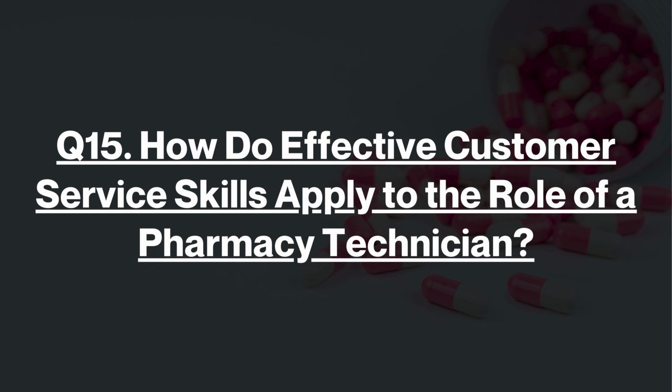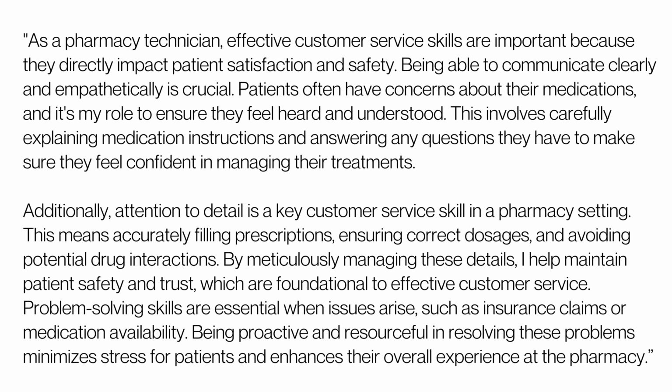Question number 15. How do effective customer service skills apply to the role of a pharmacy technician? As a pharmacy technician, effective customer service skills are important because they directly impact patient satisfaction and safety. Being able to communicate clearly and empathetically is crucial. Patients often have concerns about their medications, and it's my role to ensure they feel heard and understood.